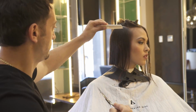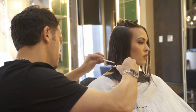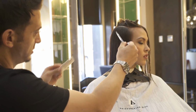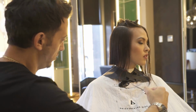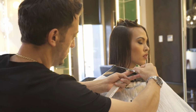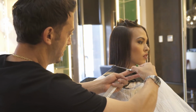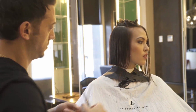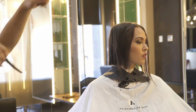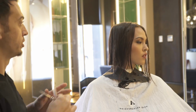Don't want it to be too long towards the front because that's not the sort of look we're going for today, but again here where the ear is can be problematic if you're not careful. And then once we know that's sitting well, we take that excess length off. Again, cutting that first foundation underneath, we'll keep it strong, and then I'll point cut the top in.